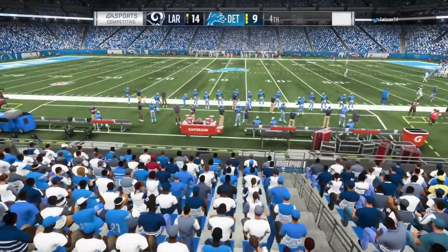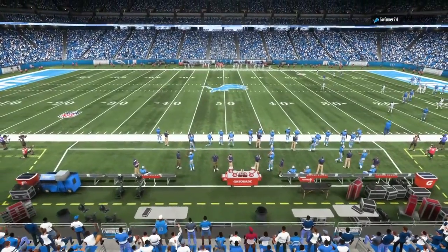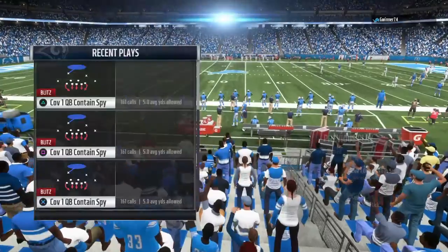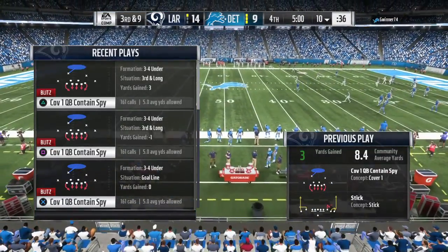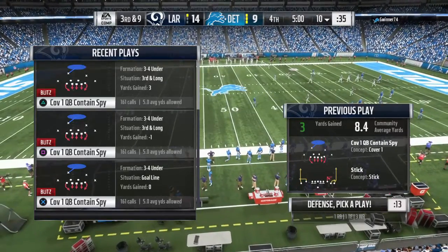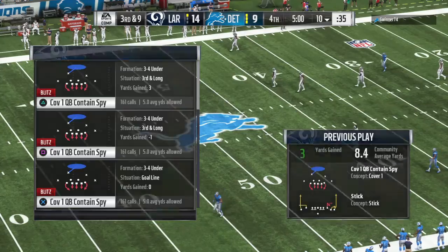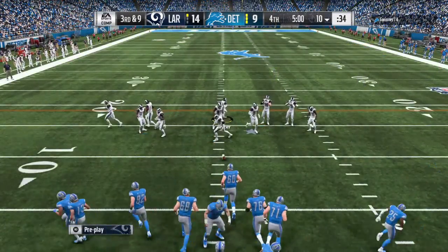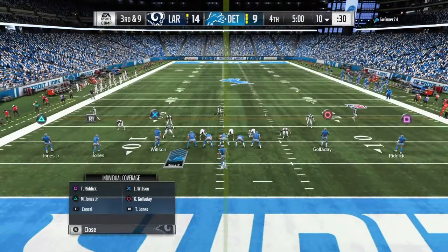To the sideline. Wow, what a catch. Doesn't get a lot out of it, but he is able to keep the feet in bounds. The Lions on third down, 0-for-3 to this point. They could use a conversion. This is third and 9.